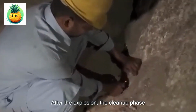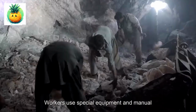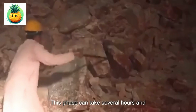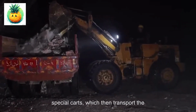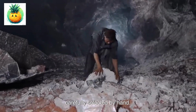After the explosion, the cleanup phase begins, which is also a labor-intensive task. Workers use special equipment and manual labor to carefully sift through the debris, selecting the best pieces of salt. This phase can take several hours. The excavators lift these blocks onto special carts, which then transport the salt to the sorting area. Here, the highest quality pieces are carefully selected by hand.